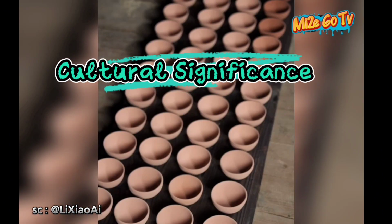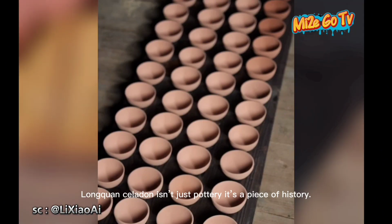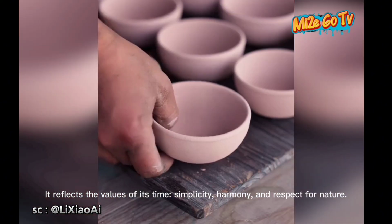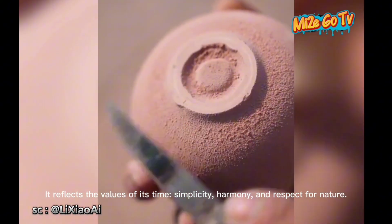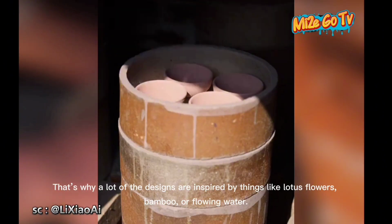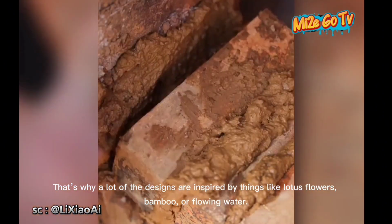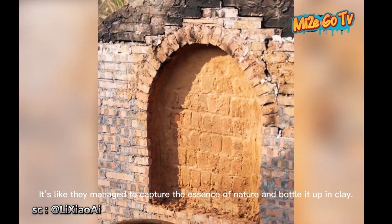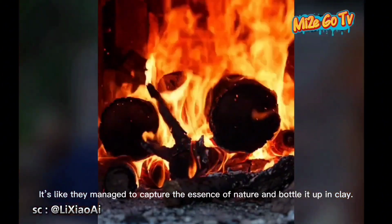Cultural significance. Longquan Celadon isn't just pottery, it's a piece of history. It reflects the values of its time: simplicity, harmony, and respect for nature. That's why a lot of the designs are inspired by things like lotus flowers, bamboo, or flowing water. It's like they managed to capture the essence of nature and bottle it up in clay.